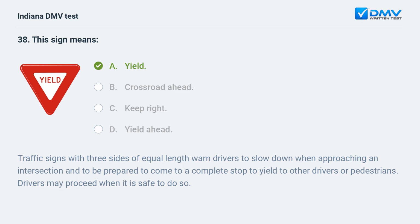Traffic signs with three sides of equal length warn drivers to slow down when approaching an intersection and to be prepared to come to a complete stop to yield to other drivers or pedestrians. Drivers may proceed when it is safe to do so.